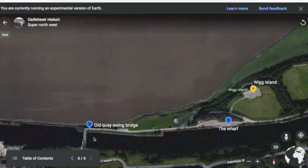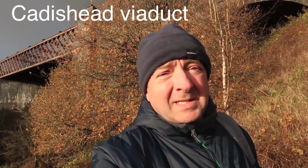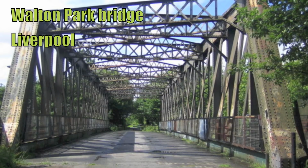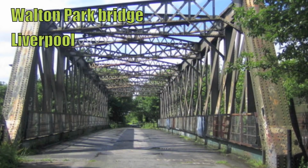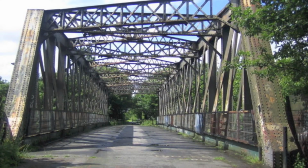Let's go and have a look at the Cadishead railway viaduct. Now this bridge was built in the late 1800s and it's got multi-lattice girder construction, which seems to be dead popular in the late 1800s. There's a lot of bridges round from where I'm from, down in Liverpool, seem to be constructed of this kind of material. It must have been state-of-the-art engineering at the time. I'll try and look into more of the background to it.